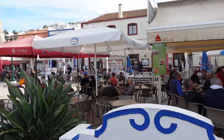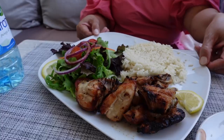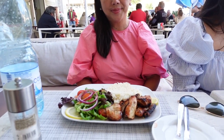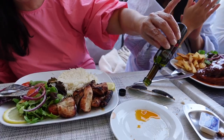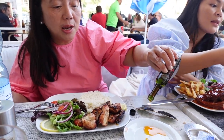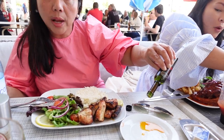For lunch, we went to the lively village square with several restaurants and coffee shops. Okay, that looks so freaking good. What do you have? I have piri piri chicken. So I have the chicken tikka masala. I've been eating a lot of Portuguese food already, so I like this Indian cuisine. Thank you. Spare ribs. This is piri piri sauce, comparable to Tabasco or Texas Pete in the US. Is it really? I think so, but it's more oil based.